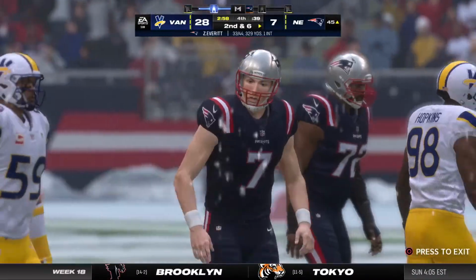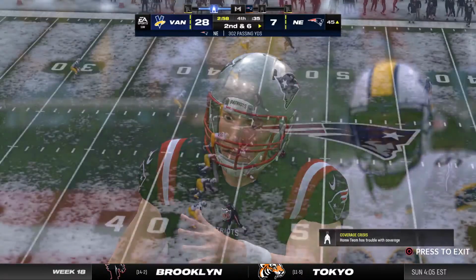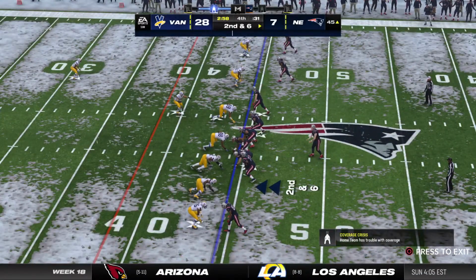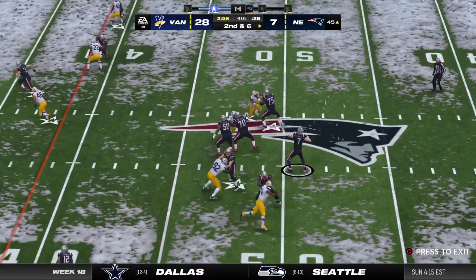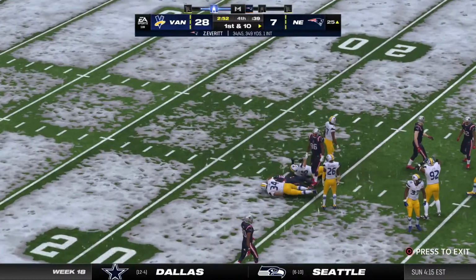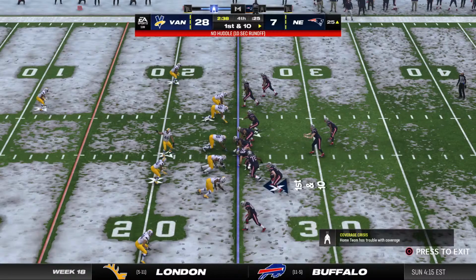Now left side, a completion to his tight end, and he's out of bounds as he gets this down to the 45. A gain of 4. It's now 2nd and 6. Back to throw. Everett. Now he'll dump it underneath to his running back, complete. And they're able to work this to the 25 before it's all said and done.